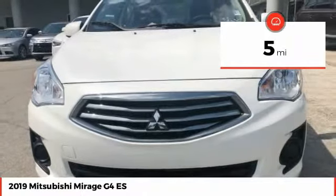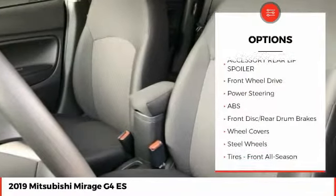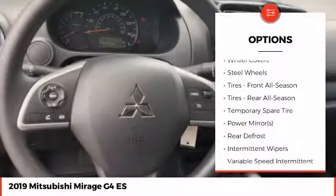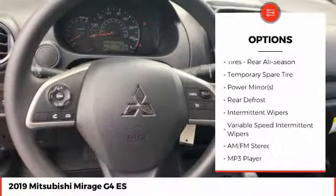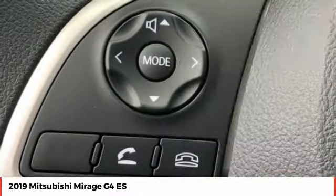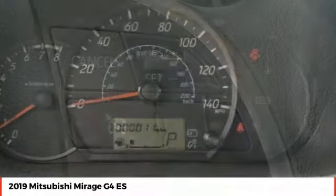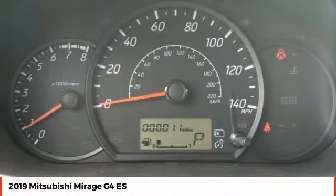Here are some of this vehicle's great options: backup camera, steering wheel audio controls, anti-lock braking system, keyless entry, traction control, stability control, Bluetooth, adjustable steering wheel, power steering, driver airbag. This beauty is sure to make you the talk of the neighborhood.